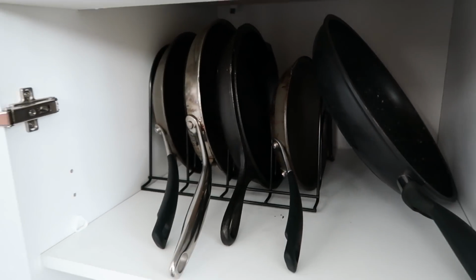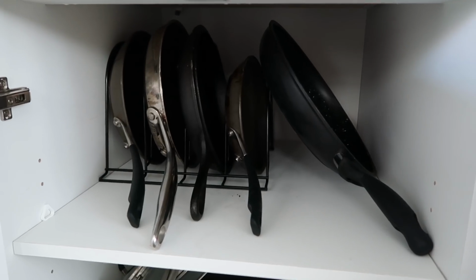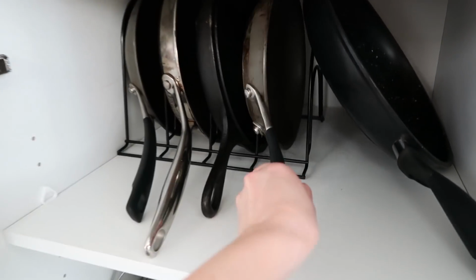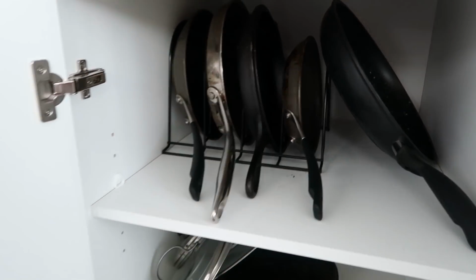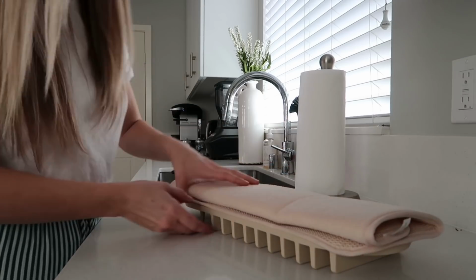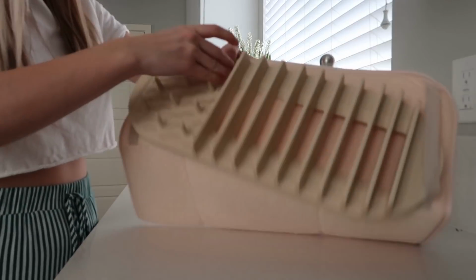I've never had my pans organized like this, and I think it's game changing because you don't hear that big clash every time you try and pull a pan out. I just love the way that looks so much better now. Can't wait to see what this looks like because I feel like this is such a good design and concept. I don't know why it's not done sooner.